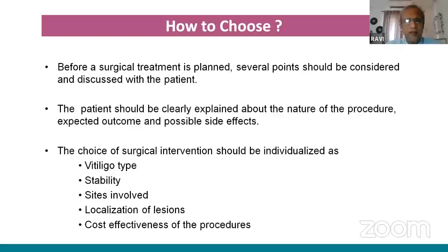So before you plan for a surgery, what one has to think about? Several points should be considered and discussed with the patient, because the patient's expectations may differ and your outlook may be different. You may not give 100%. Patients will ask you whether you can just give me a 100% success rate. So sometimes we need to assess properly, so that it gives good coverage as well as confidence to you as well as to the patient.